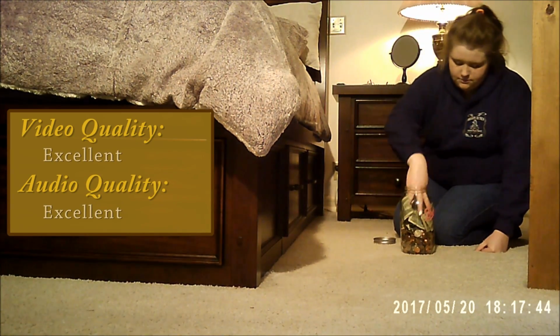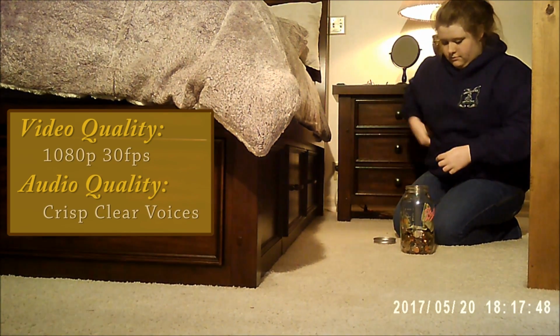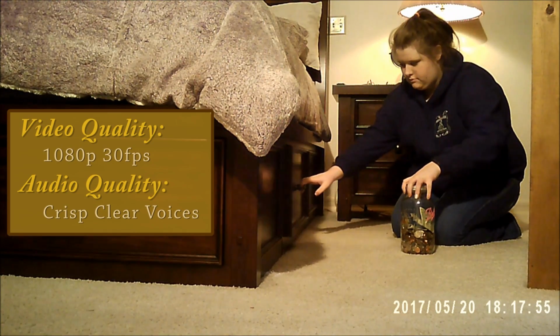Video quality and audio quality are my personal most important factors when considering a spy device, and this model smashes the competition. I was truly amazed at the crisp, clear voice recordings and top-notch 1080p video quality. The camera records at a full 30 FPS with no skipped or duplicated frames.